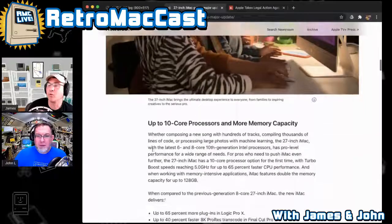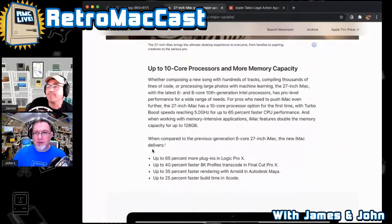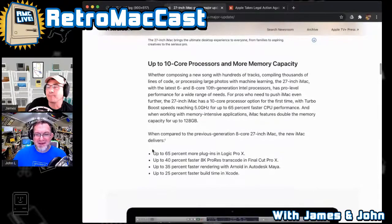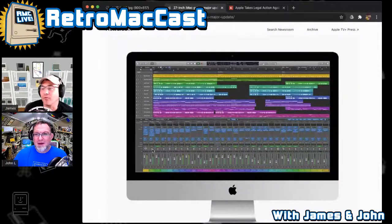Up to 10 cores. That's more memory. You could load this thing up. 128 gigs. Yeah. Nice. So pretty sharp. So there you go. But it's likely the first Apple Silicon based Macs won't be iMacs anyway. I'm sure they're going to let this thing breathe for a while.